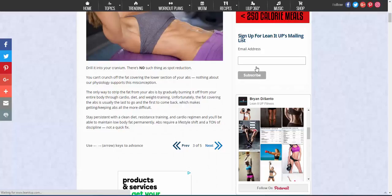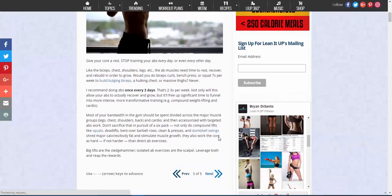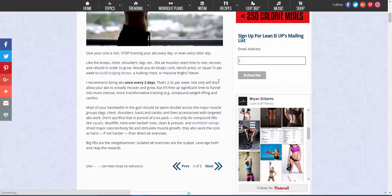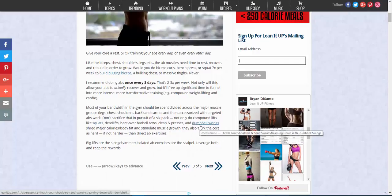There's an email opt-in that could actually be a stronger call to action here. Sign up for mailing list. They should put something there where they're giving you something for free and really getting those email addresses. But it's right there by the content. It's giving you stuff. Look, give your core a rest, stop training. It's giving you stuff that you can actually do and linking to relevant information.